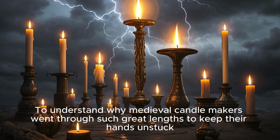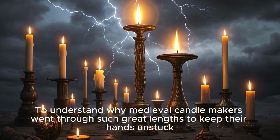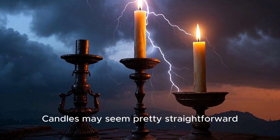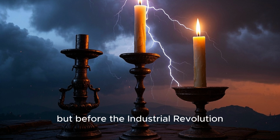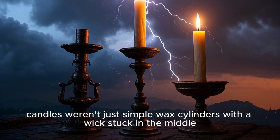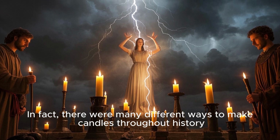To understand why medieval candle makers went through such great lengths to keep their hands unstuck, we first have to understand just how candles worked. Candles may seem pretty straightforward, but before the Industrial Revolution, candles weren't just simple wax cylinders with a wick stuck in the middle. In fact, there were many different ways to make candles throughout history.